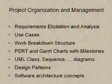As I mentioned, all students have some experience with project management from the software development course, and we use requirement solicitation, things like use cases. Students develop work breakdown structures, PERT charts. They use UML, design patterns. All of the contemporary technological ideas can be used and are used in clinic projects.